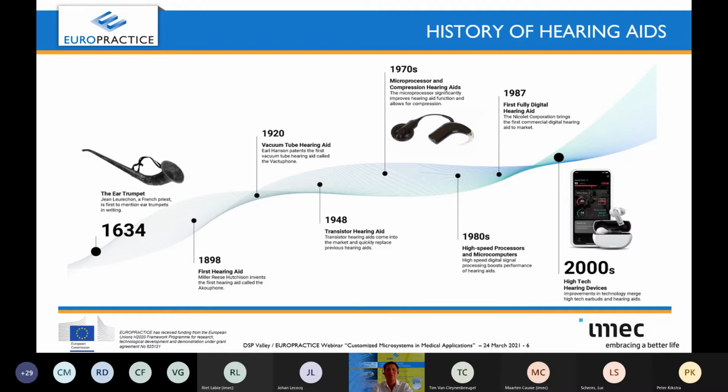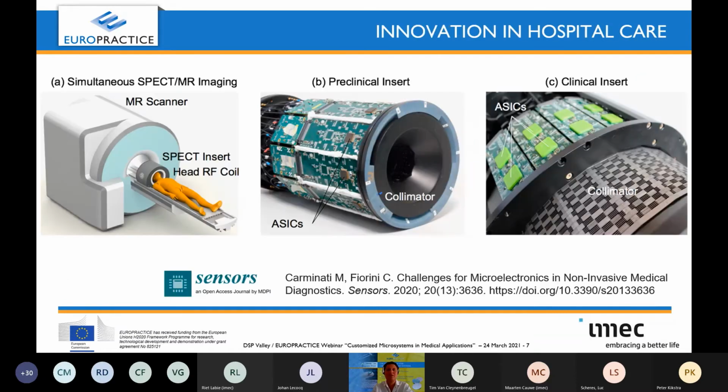And then from the time there was electronics coming up, you could see that you get on one hand smaller, but also added functionality. Because you see here, for instance, in the 2000s, so in this century, that the hearing aids really get coupled to the smartphone. So you can also, in principle, listen to your radio and everything that is possible through the device. So this is also really a big advance, again, thanks to microelectronics and microchips.